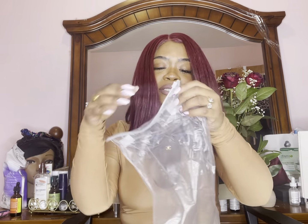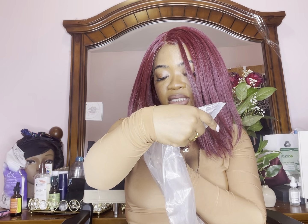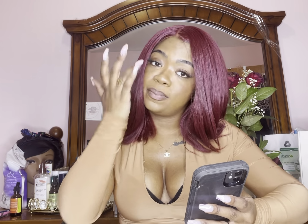So let's get into this hair, because that's why we're here. We are here for the hair. Let's see. Again, I got it in the 24 inch, and it just says 13x4 lace front wig density. It doesn't say, but 24 inch black, made in China, because that's where they're all made. I believe the density of this wig was 150. Let me look at my notes. Okay. Yeah, so this is a 13x4 lace front wig. It is Brazilian virgin, pre-plucked. I'm telling you all these things so that we can test it out once we put it on our head. We want to see if it's true, okay?